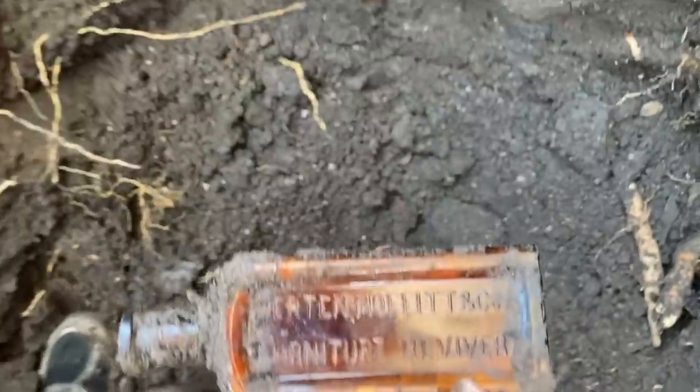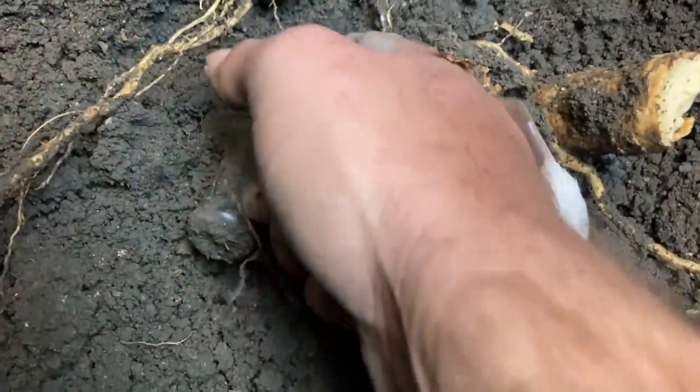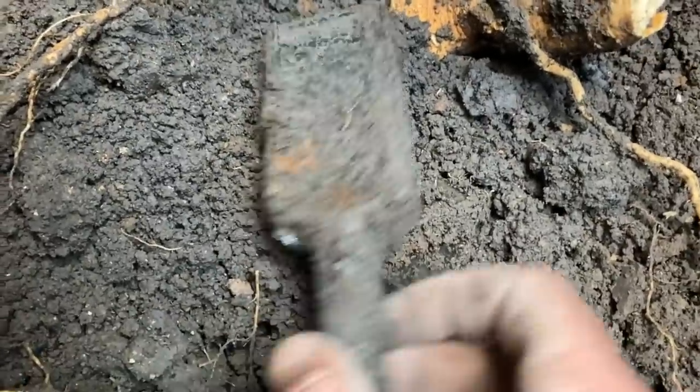Western bottle. Okay, looks like we have a baby medicine bottle. This was a Castoria. It was advertised as being free of opium, natural remedy for babies.